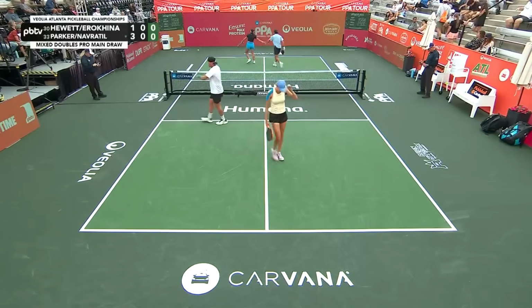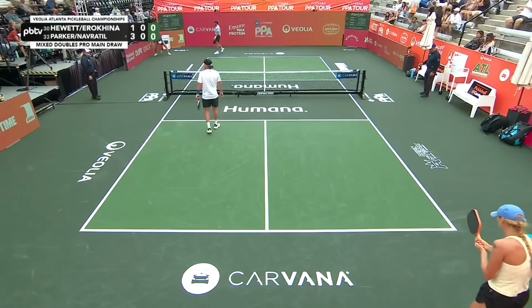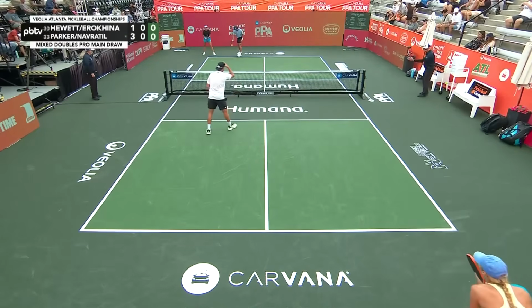Second serve. Pretty good flick from Rafa Hewett. Much more known for the two-handed backhand, but went with the extra extension and found a clean winner up the middle. 3-1-2.